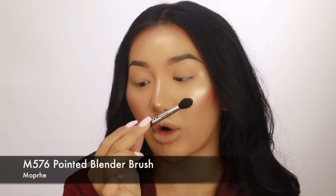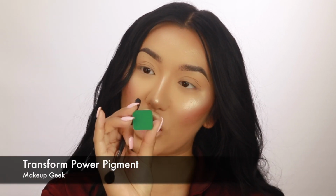Okay, so I'm going to start off with the Morphe M576 brush. This is a really nice big fluffy dome brush, really nice for inside the crease, and I'm actually going to start by going in with this shade here. Let me see what it's called. It is called Transformation. Ooh.